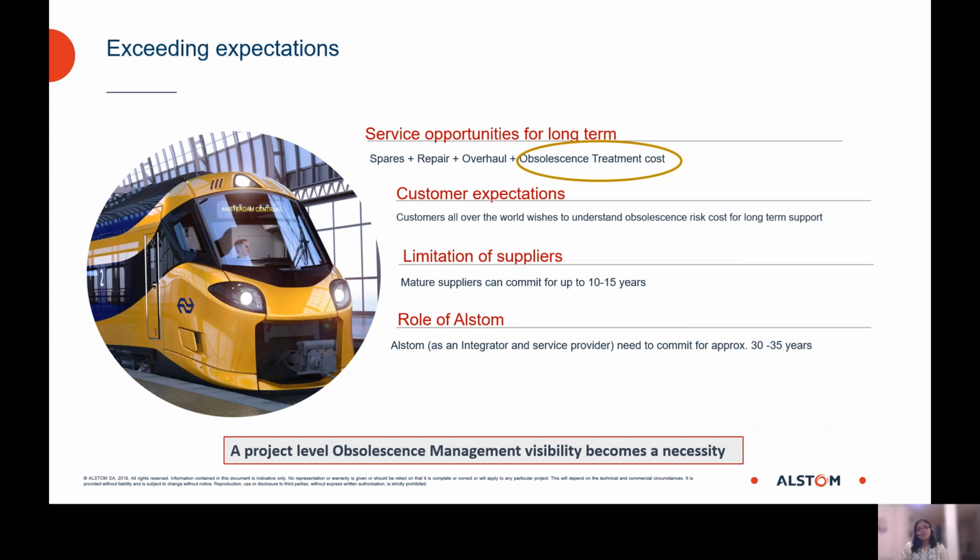Now, speaking of the role of Alstom as an integrator and service provider, we are depending a lot on external suppliers for products like the HVAC, brakes, then doors, for example. However, after a prolonged discussion and getting into understanding of their product roadmap, we realize that even the mature suppliers are in a position to commit up to 10 to 15 years at max. But that is insufficient for Alstom, since we need to provide our support to the end customers for a period of near about 30 to 35 years. And here comes the picture of this obsolescence reference costing estimation, where project level obsolescence management visibility becomes mandatory for us if we want to meet our commitments to the end customer.